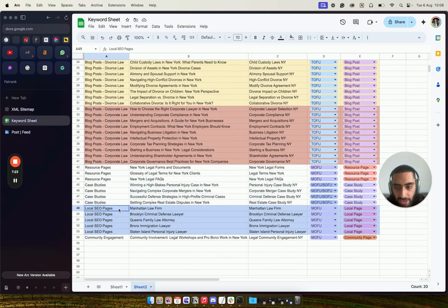You then also want to have some local SEO pages. One thing to bear in mind with SEO is that not everybody might be searching for lawyers in New York. Some people might be searching for law firms in Manhattan, or law firms in Brooklyn, or Brooklyn criminal defense lawyer, or Queens family law attorney, Bronx immigration lawyer, Staten Island personal injury lawyer. All of these you should have on your pages, and these are deemed local pages.